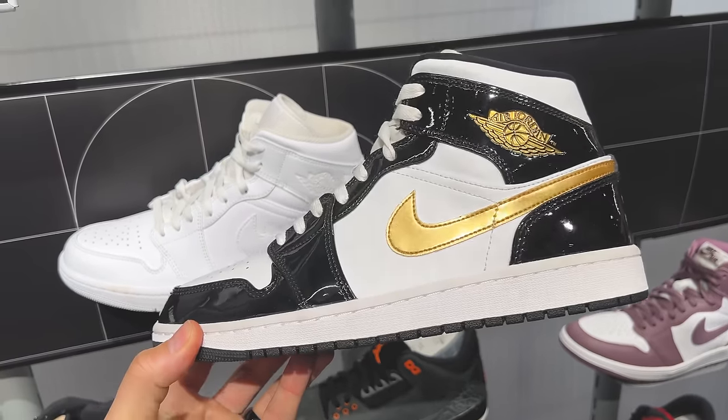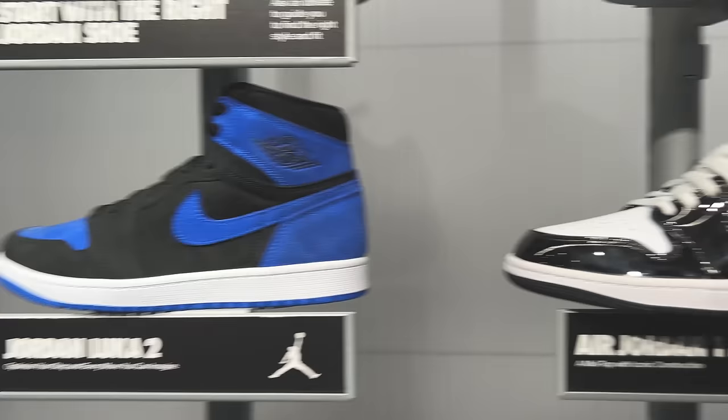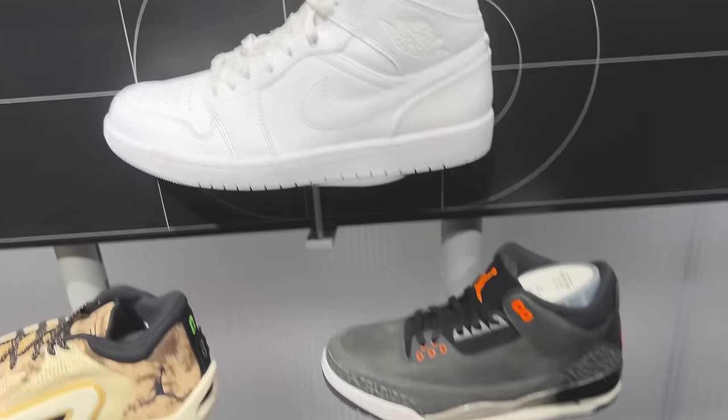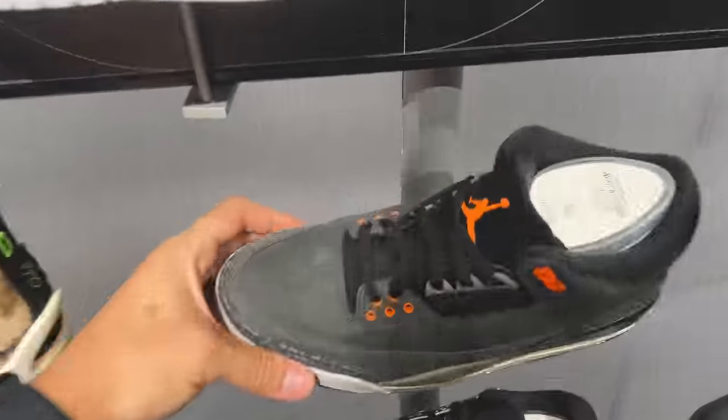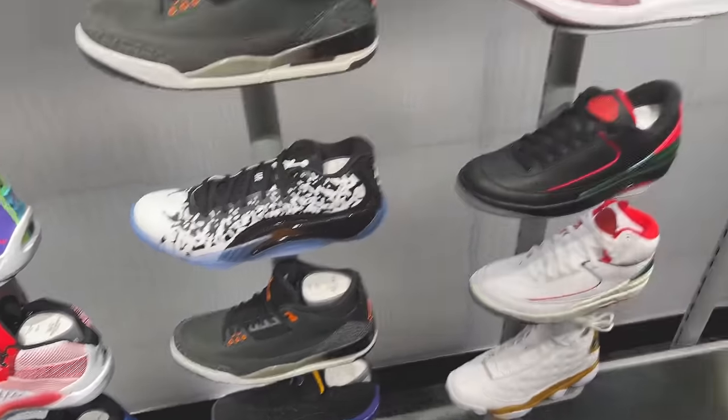Honestly though, these are solid. I'm not mad at these. I got some mids up here. I got some more options. You rock those? I'll rock those. I know you'll rock these. What else we got right here? All right. We got some Fear 3s up in here. Solid. Everything pretty standard at a lot of the stores.